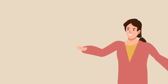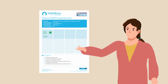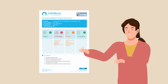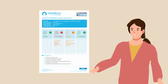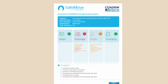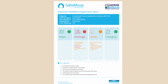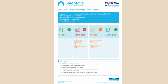Using a range of Yorkshire Water data sources, SafeMove compiles its own drainage and water search called the CON29DW. This is made up of a range of datasets taken from Yorkshire Water sources that includes Yorkshire Water's customer billing records and Odyssey, Yorkshire Water's mapping system, as well as data from Yorkshire Water's Developer Services Department and their DG5 internal flooding database. The result is a report that addresses specific risks as defined by the Law Society in England, and this is called the CON29DW Drainage and Water Report. Each of the 9 sewage and water companies across England produce their own version of this report for their respective region.